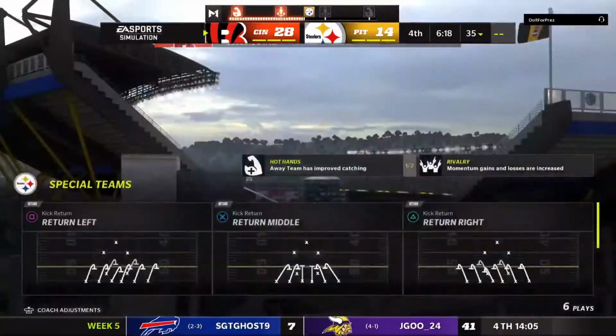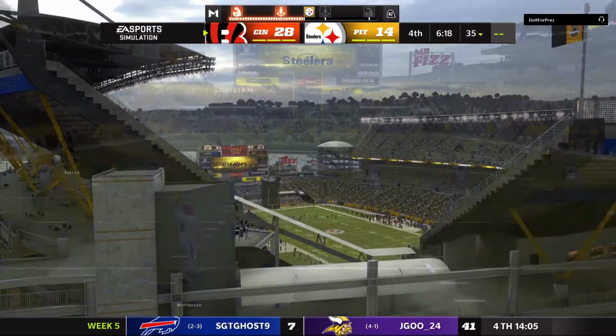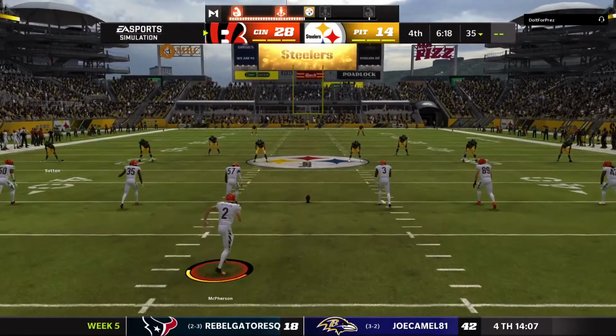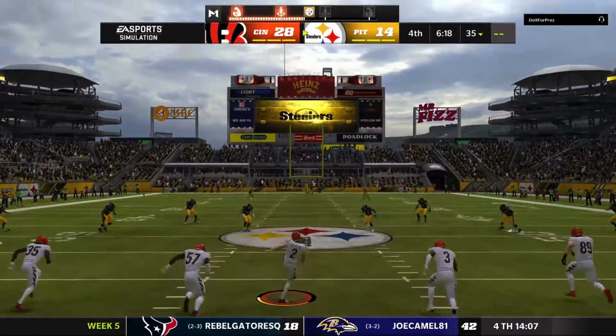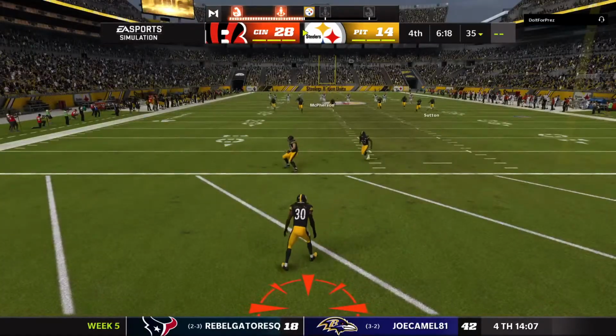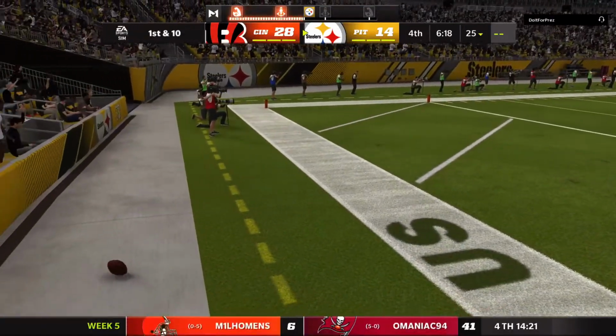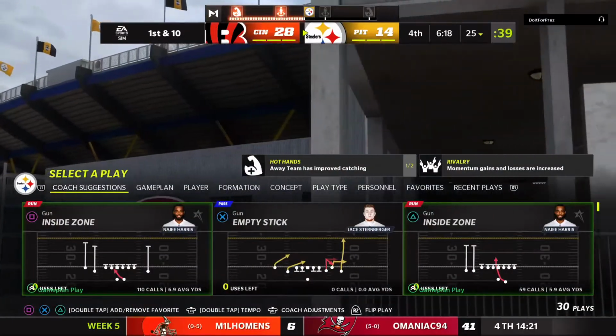Extra point by McPherson, up and good, and the lead is now up to 14. So after the made field goal, here's McPherson to send this one away. And they will not get a chance to return this one as it's through the end zone for a touchback.